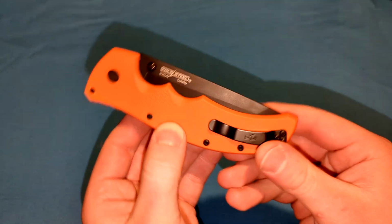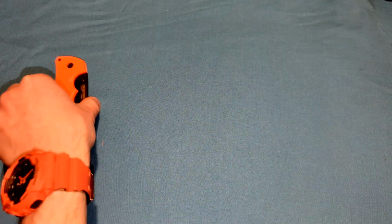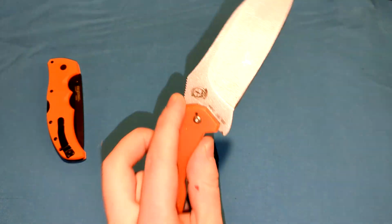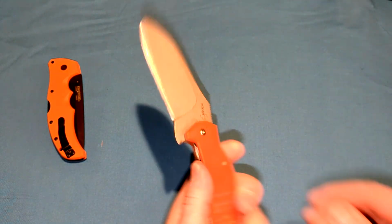And then, of course, it's in my favorite coloration, the black and orange, which matches that watch right there. Isn't that snazzy? Next up, an old friend of mine, the Boker S2. This happens to be in the special orange edition. You cannot get these anymore. They were from Blade HQ back in the day, but you can still get these with the black handles. I love that blade shape.